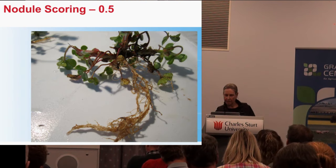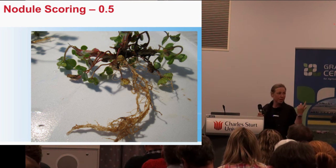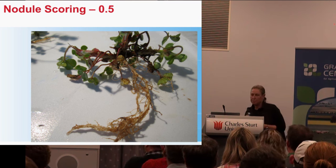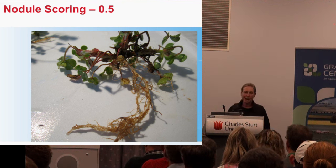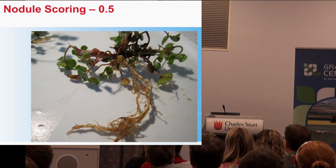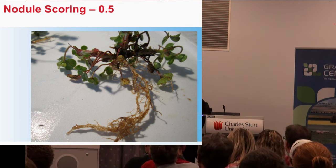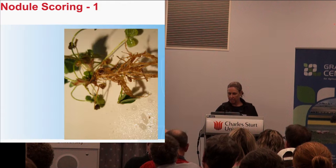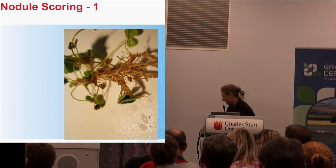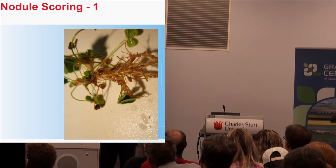Okay, just so you can see, it's a shame we can't turn these lights off, but this is a picture of probably a nodule score of about a half. I don't know if you can see here, but it has got the odd nodule on it. Not many, but the odd nodule. That one's about a one. There's a few more nodules. You can see a big one hanging off there. There's a few there.